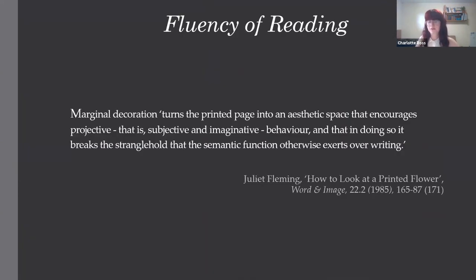Whilst the banderoles elevate the decorative borders on an artistic level, they also influence the flow of the poem. When acknowledged, the banderoles of HH 411 are an active participant in the reading process and shape the way we interact with the poem. Their presence has two key effects. They make the reading experience active by encouraging engagement with the physical codex, and they interrupt the reader's fluency to suggest a nonlinear reading. Fleming notes in her study of printed flowers that marginal decoration turns the printed page into an aesthetic space that encourages projected behavior. The mere presence of decoration creates a space for potential interaction and interpretation.